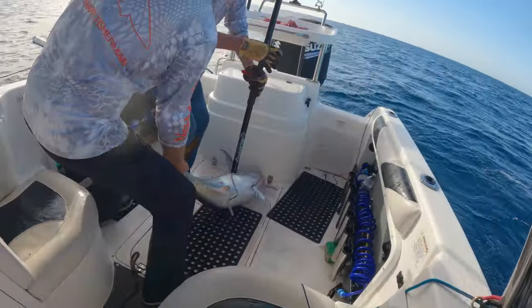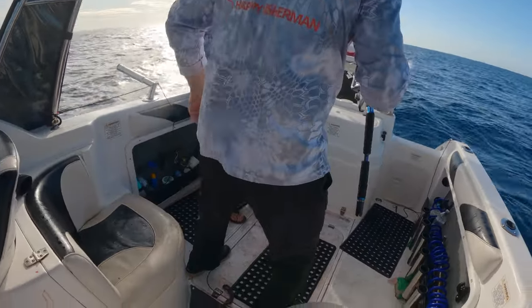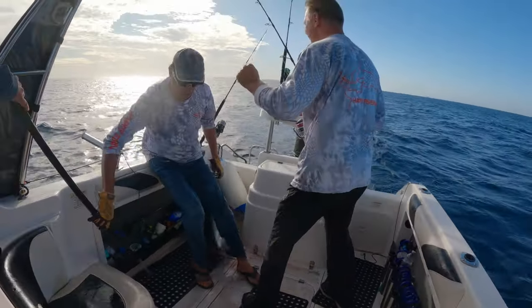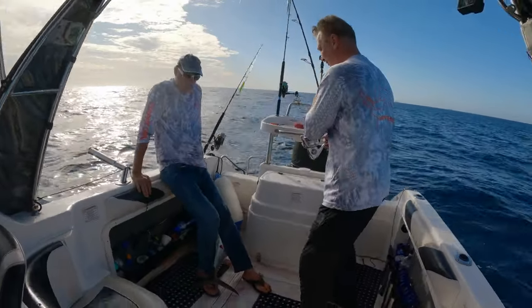Well, there you go. Just over an hour and we had 6 fish, 6 out of 6. It was an amazing day out. By this time we decided, you know what, we had enough, let's pack up and go back home.